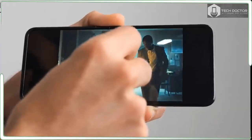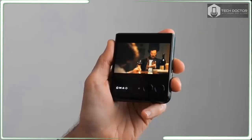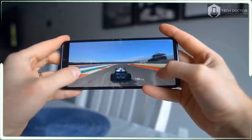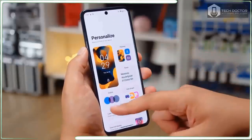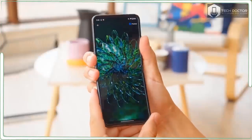The only disappointment I have is Motorola choosing to ditch the ultra-wide camera in favor of a dedicated telephoto lens, more so when the main camera's full resolution snapshots rival the quality of the optical zoom lens. Apart from that, the Razr Plus 2024 is a delightful flip foldable that's worth a look without much compromise in its package.